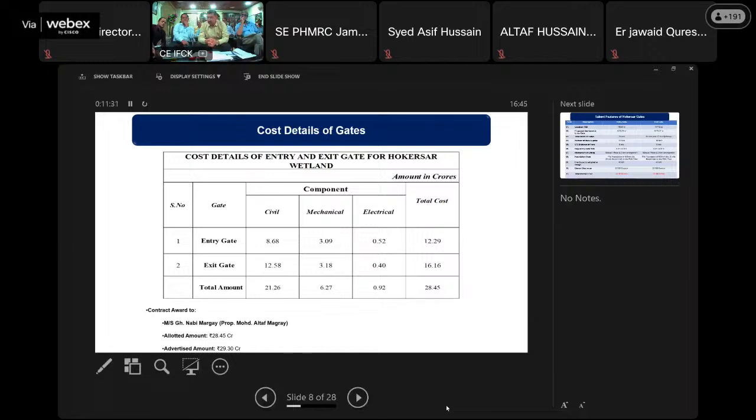The work was tendered in April 2021. It was the third time it was tendered. The previous 2 times it was tendered, but due to one reason or the other, it didn't materialize. And the work was tendered the third time in April 2021.